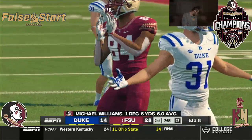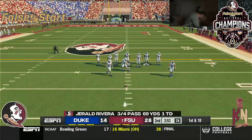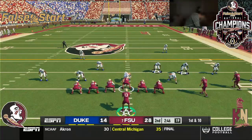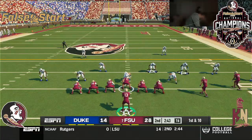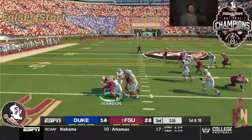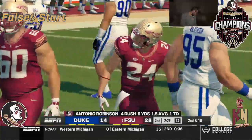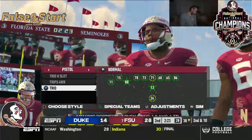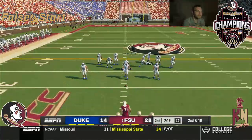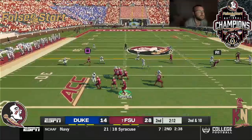Slings it. He's taken down around the 30-yard line. From their own 30-yard line. First down. Again with a carry. And they got to him before he could get back to the line. That makes it 2nd and 10. Second down and 10 to go. Ball on the 30-yard line.